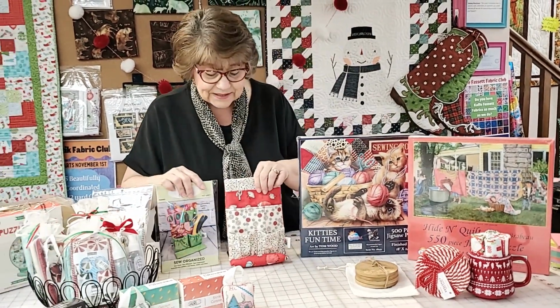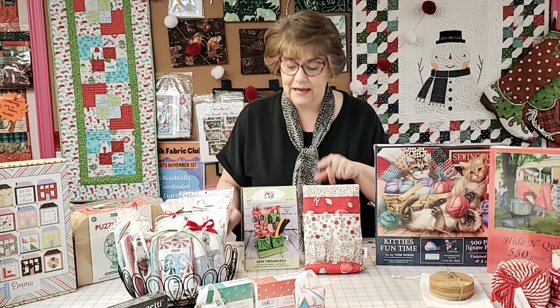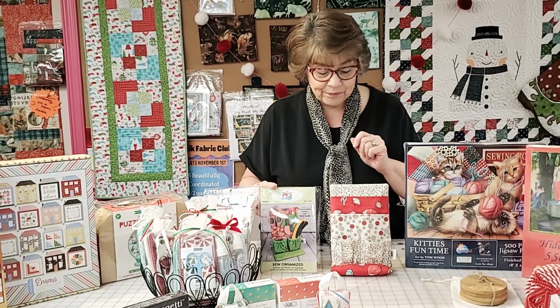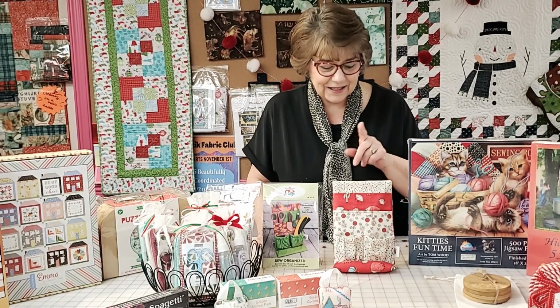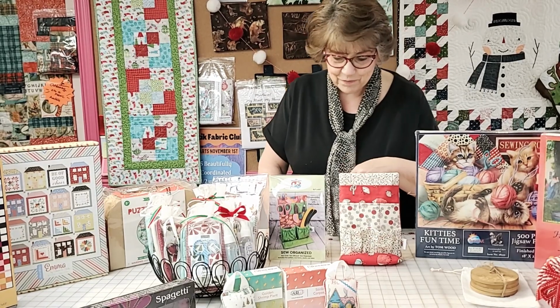Over here, you guys, this is a fun little organizer. We did this class a little while back, and this is the pattern and the metal frame for it. Everything you need is in here. And I use mine at home. It's right next to my sewing machine, and I love it. It's very functional, and so that's always a plus, always a plus.